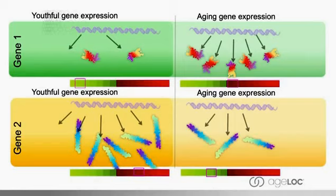Let's look in more detail. Here's gene 1, and in youthful gene expression, it's just producing a little bit of this little protein here. That's normal gene expression for a youthful individual. Gene 2, however, the cookbook is wide open, and it's producing a lot of this longer protein, this structural protein. That's the youthful gene expression pattern.